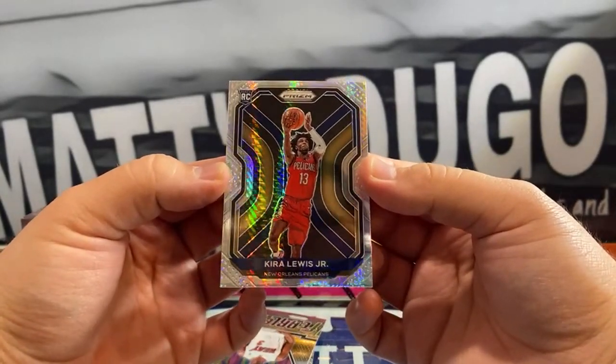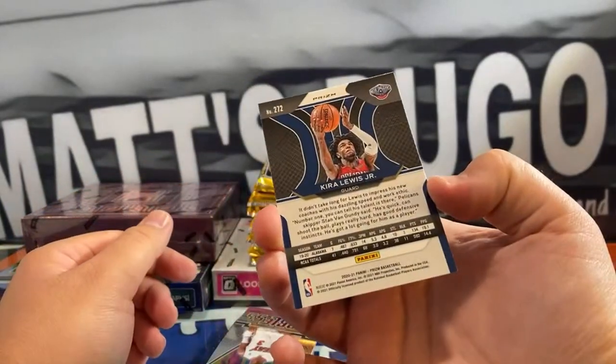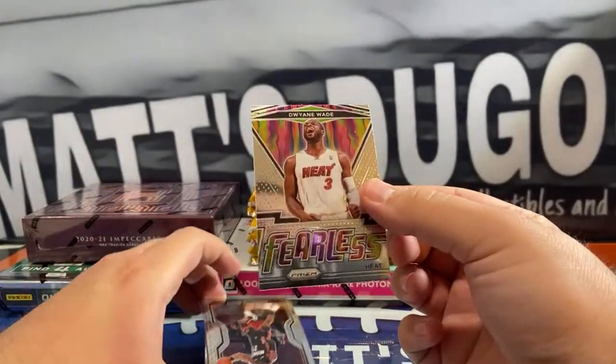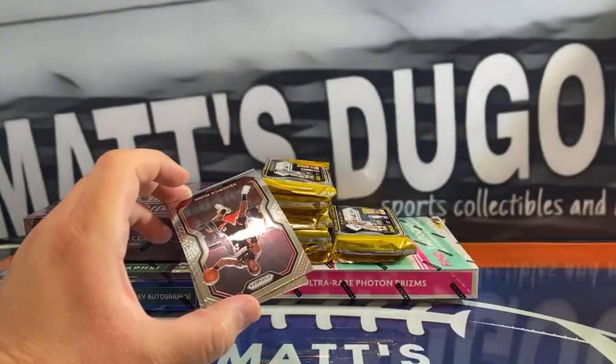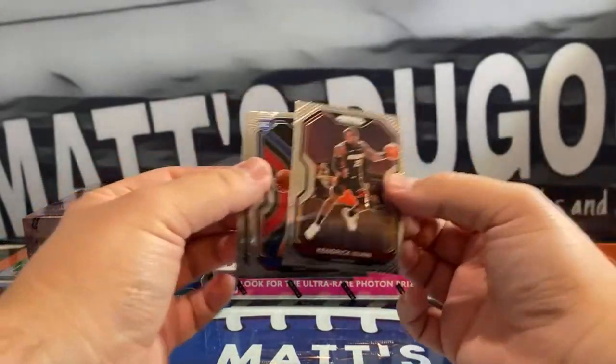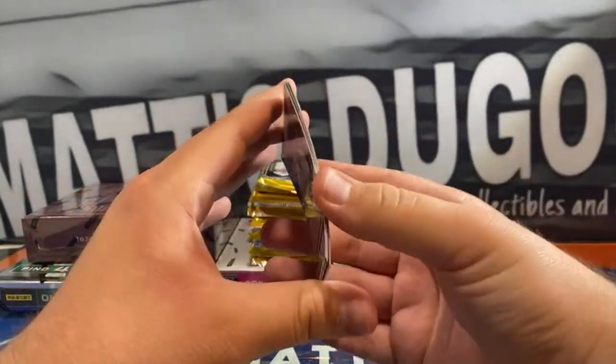It's a good looking card for Daryl there. Nice hyper Kira. Fearless Dwayne Wade, base Heat. And then we got Kendrick Nunn, Killian Hayes rookie, and Langston Galloway.